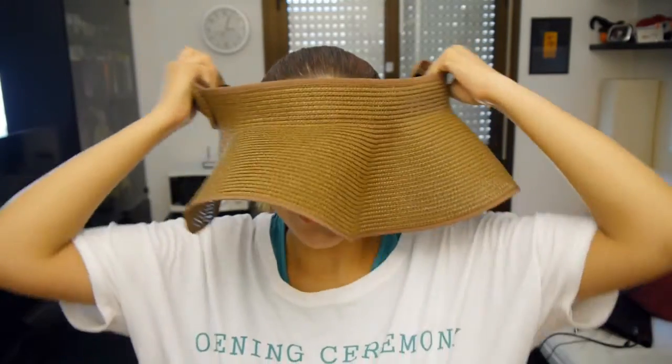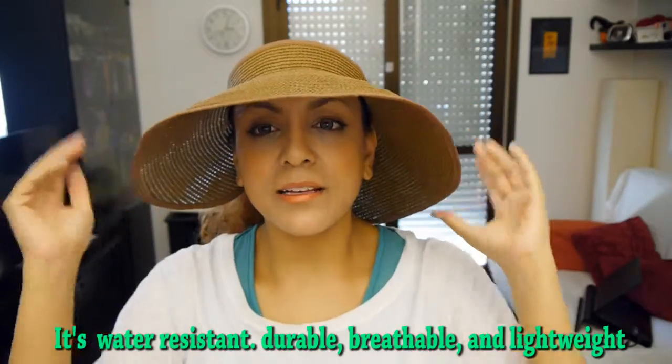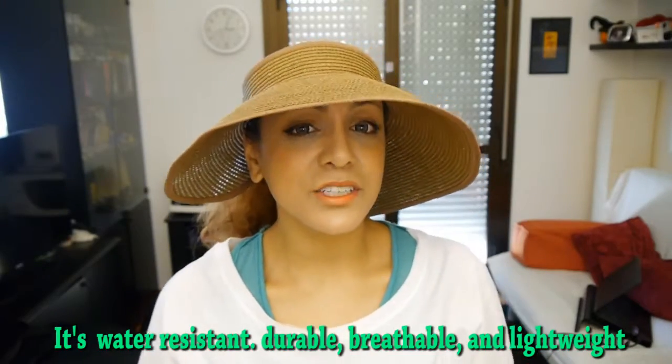Anyways, it's so convenient because you can just strap it on. You can make it tighter. And if you're on your bike like me, I ride my bike around everywhere, so that's what it looks like with it on. I think it's actually really cute, and it has a very wide brim, so I feel like my shoulders would be covered, my neck is covered, my face is covered.